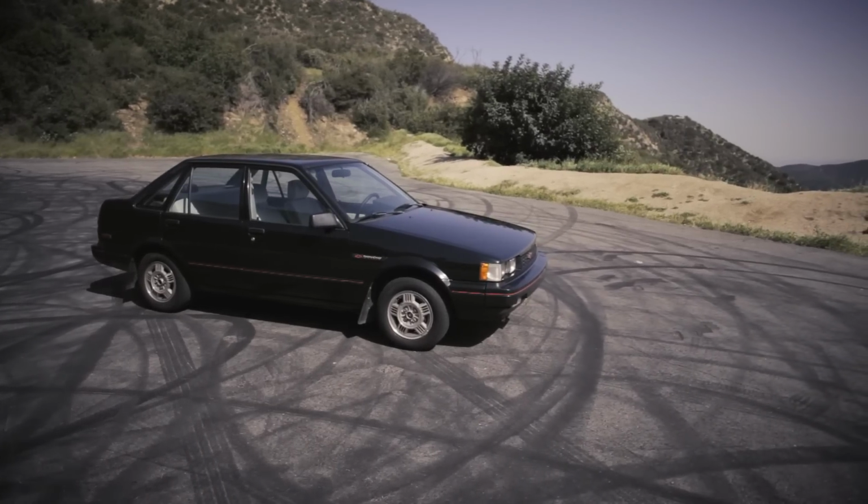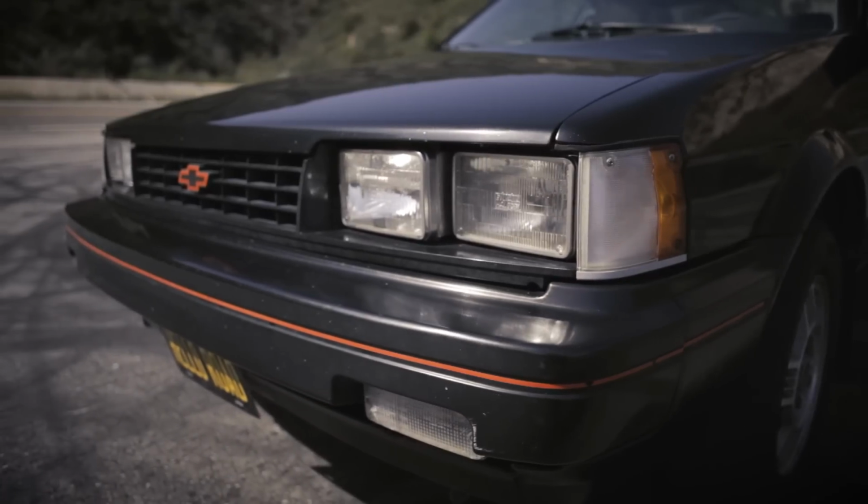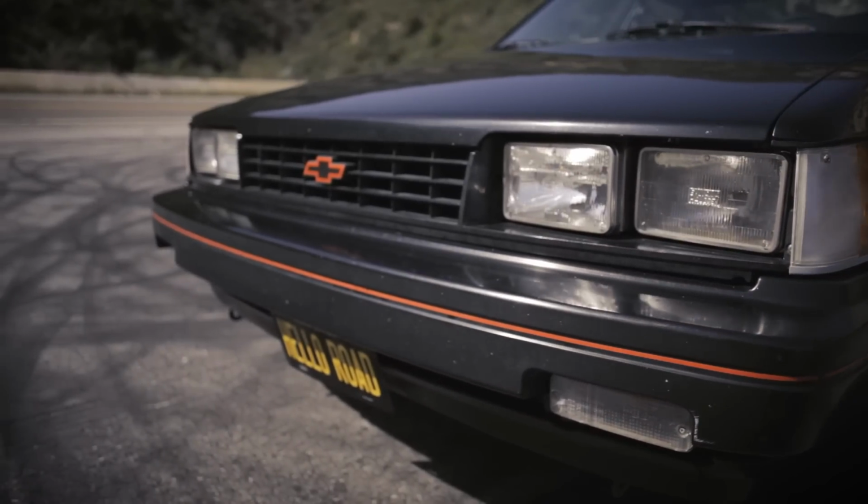total Nova sales. And if you think this car looks like a Toyota Corolla, it's because that's what it is, sort of. The Nova is essentially a rebadged Japanese market Toyota Sprinter, which itself is a rebadged Corolla. But this car wasn't built in Japan. All 5th generation Novas were built in Fremont, California, part of a joint operation between Toyota and General Motors. More on that in a bit.